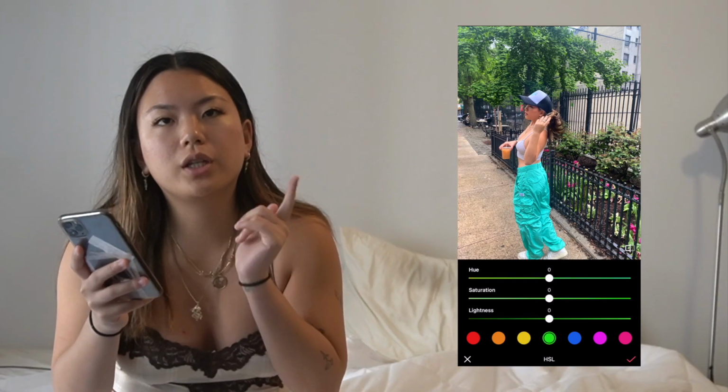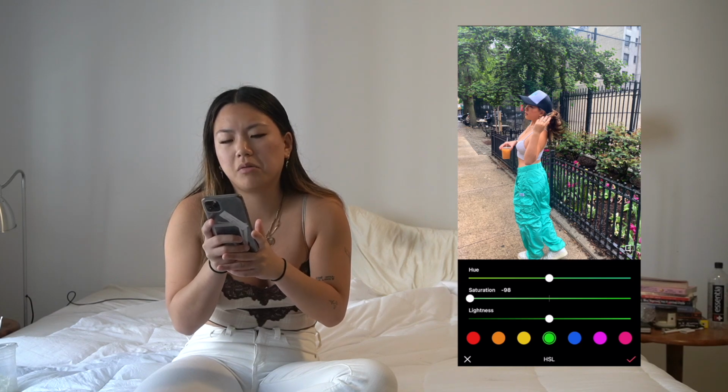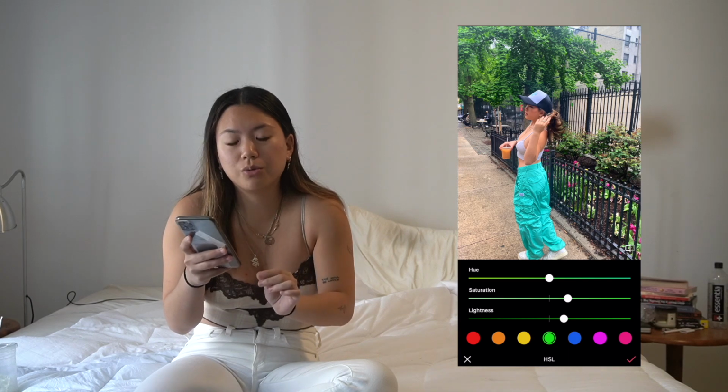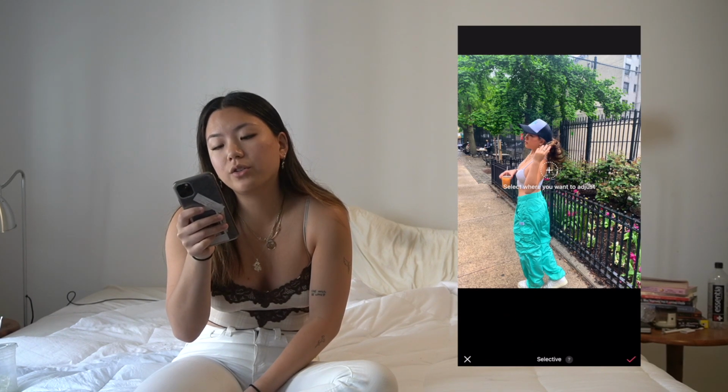Green. So there's a lot of freaking green in this photo. If I turn up all the way, it's extremely green. If I turn down all the way, it looks like I'm in the middle of a really weird forest or something. I really like the green, so I'm going to turn up a little bit. I can change the hue of the green. I can make the trees match my pants, basically. But if I want to do selective, let's say I want to adjust my coffee.